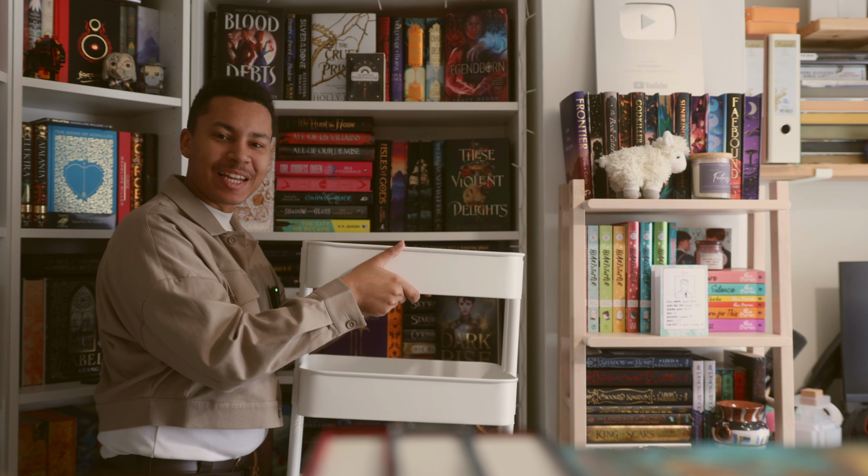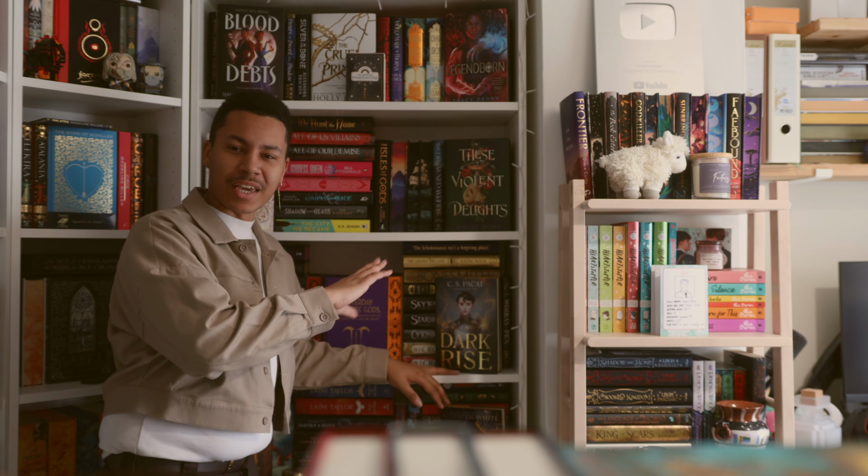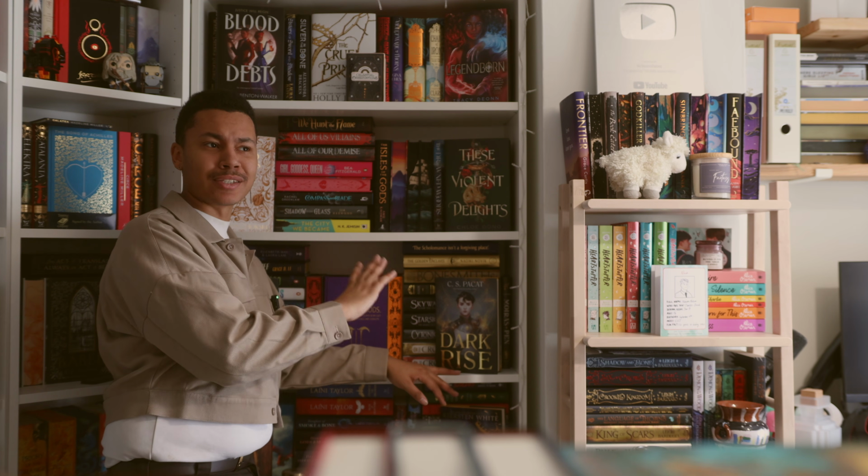Hello, welcome to my home library. Why don't I give you a quick tour? This is an empty TBR cup, which I'll be filling up as soon as I'm back from London. We're gonna start over here. So this is the first shelf. This is young adult, science fiction, fantasy.